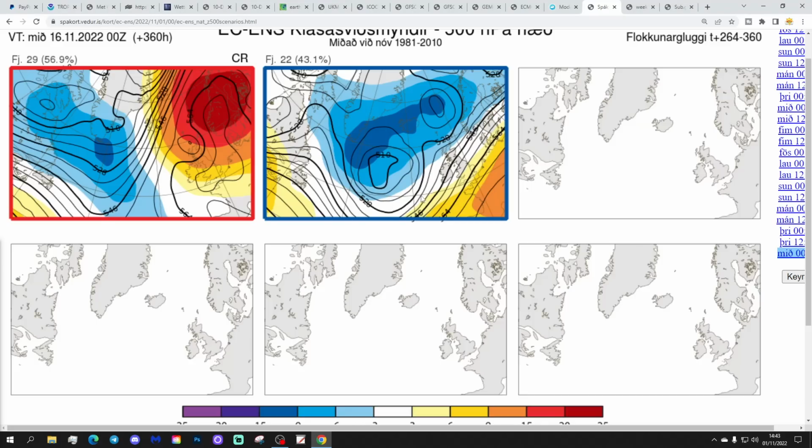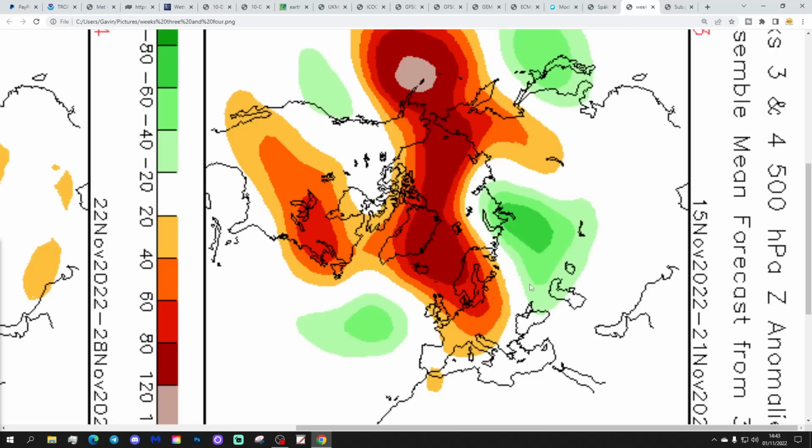Watch this space. Finally, CFSv2, and for some unknown reason, I can't show you the weeks 1 and 2 500 millibar height anomalies. But I can show you weeks 3 and 4. So, rather strange. I don't know what happened to weeks 1 and 2. When I clicked the link at the CFS website, it said I can't access that page. But anyway, we've got weeks 3 and 4.